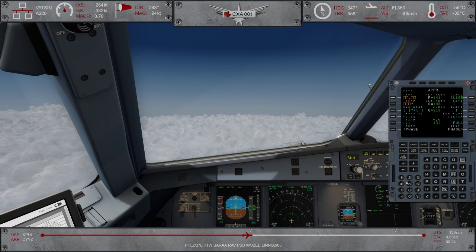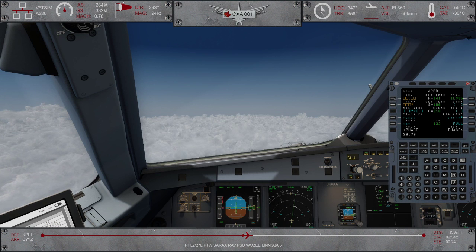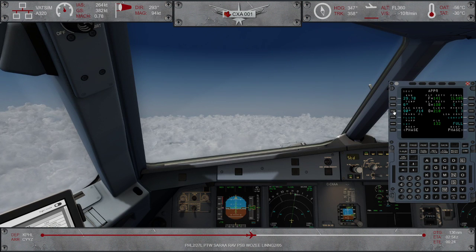United 52, maintain flight level 290 now for traffic. 290, United 52. And I had United 52, traffic 12 o'clock, 5 miles, an E-170, flight level 300 and climbing. He's not in contact with me right now. Yep, we got him, United 52.